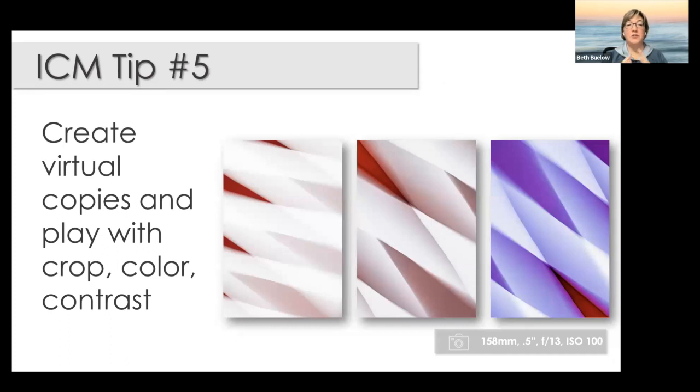5, create virtual copies. So again, assuming Lightroom, I heard one instructor out of Chicago say they made like 10 virtual copies of every image, and then they would just play with each one. I usually make 3 or 4, and then play with the crop, the color, the contrast.